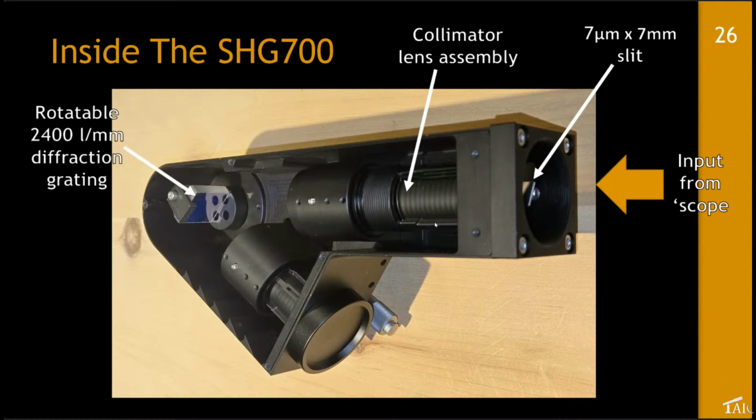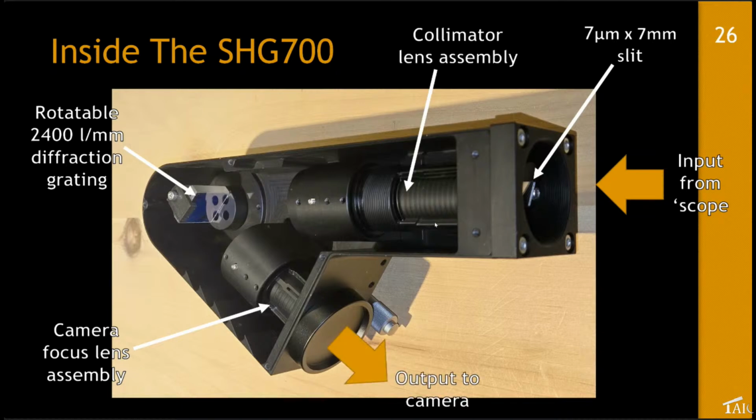The grating spreads the slice of light out by wavelength, much like a prism does to sunlight. The user can rotate the grating to select what part of the sun's spectrum they want to project onto the camera sensor. The spectrum projected from the grating passes through a last set of lenses to focus the pattern onto the user's camera. Fine focus adjustments of the grating and the focus of the two lens packages are implemented using the micrometers installed on the other side of the unit. You can see the camera focus one there in the lower part of the image.